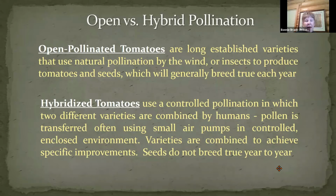Hybridized tomatoes, however, are a controlled pollination method done by humans, in which two different varieties of tomatoes are combined in a very controlled environment, no wind, no insects, and humans take the pollen from one parent plant and implant it into the flowers of the other parent plant. That way, varieties are combined, usually trying to achieve specific improvements. The seeds from these tomatoes do not breed true from year to year, so these are not the kind of tomatoes you would want to save the seeds from.